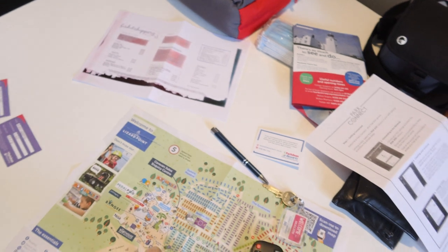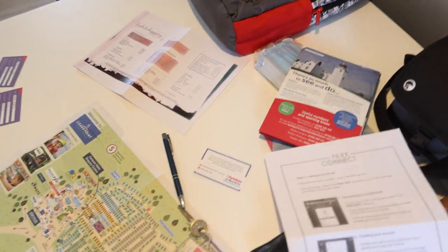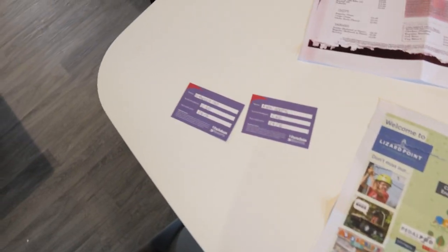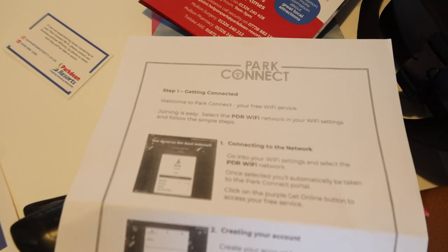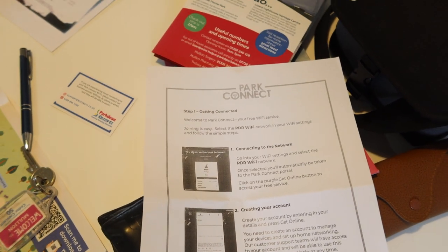The only thing I'm not very impressed with so far is the Wi-Fi. The Wi-Fi is absolutely rubbish. You get a welcome pack when you check in with all this kind of stuff. You get a park map, entertainment passes, a bit of a menu for a takeaway fish and chippery. I'm sure we'll be having that at some point.